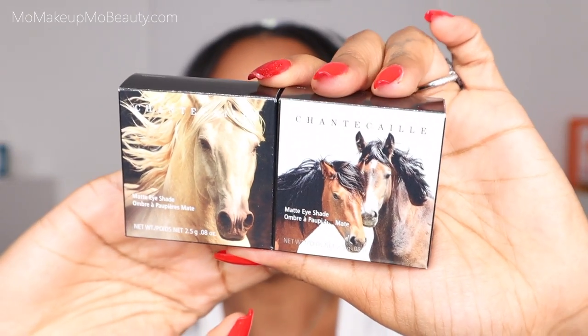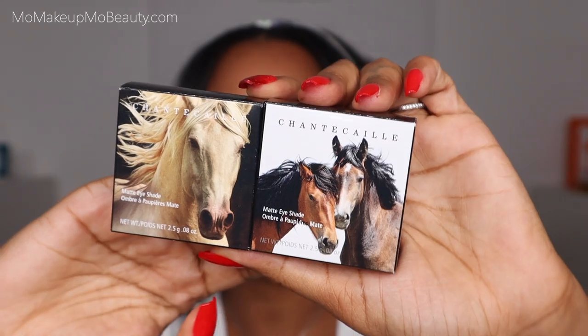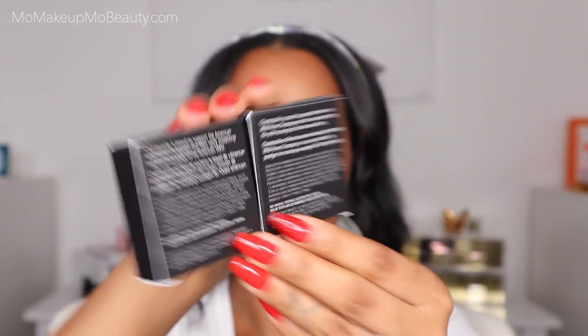I am quite curious about these new matte eye shades, and they are these two here. It's all about the details, okay? And these are professionally captured images, and a lot of detail goes into Chantecaille's packaging. So I have to just quickly share that with you. It's a true experience. And here are the shades, more details on the back. So the packaging and the actual eye shade match.